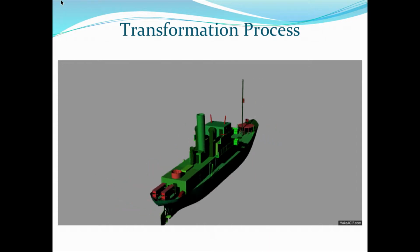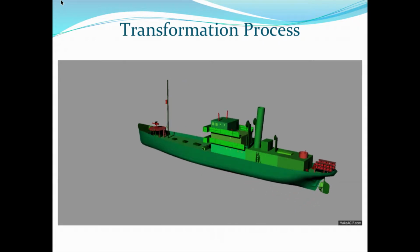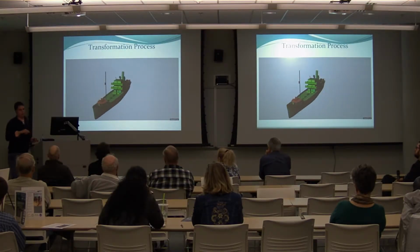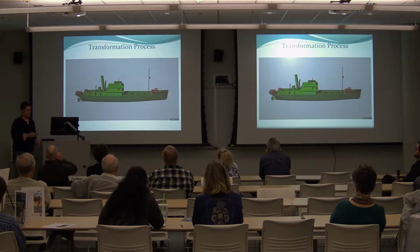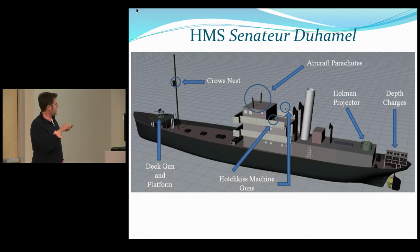And this right here is what's called a Holman projector. It was basically a grenade launcher for anti-aircraft defense. And at the top here as well, we have aircraft parachutes, and I'll get into that as well. But you can see the majority of the vessel itself remained pretty much the same as its intended use. So again, these are features of the vessel that I pointed out: the deck gun, machine guns on the bridge on either side, the aircraft parachutes, the Holman projector, and the depth charge rails.